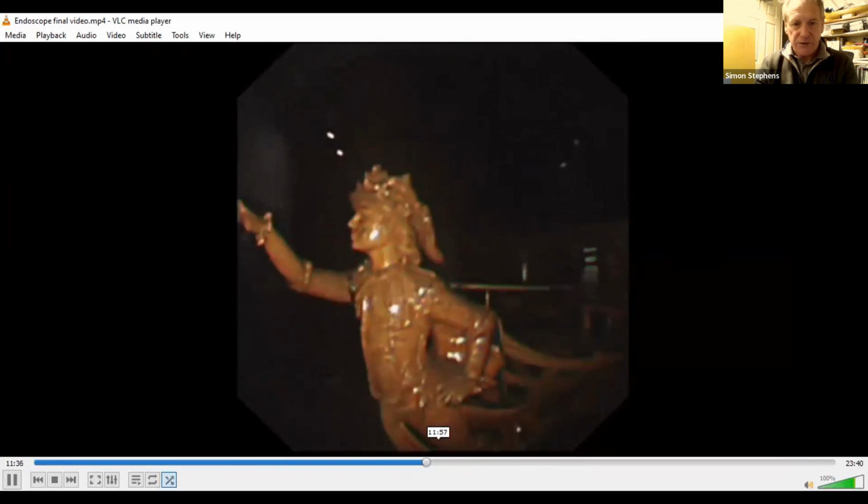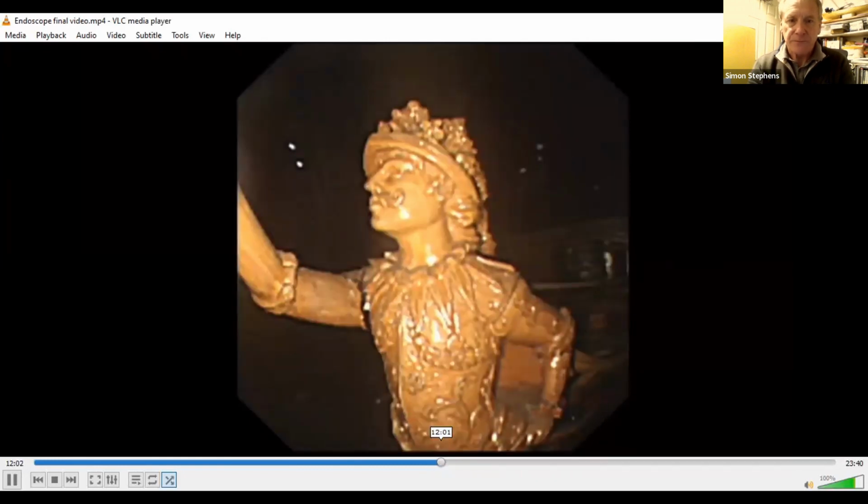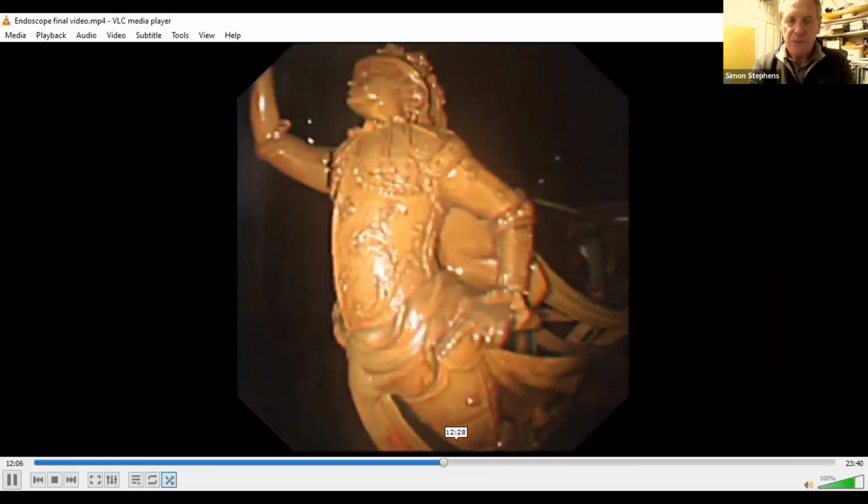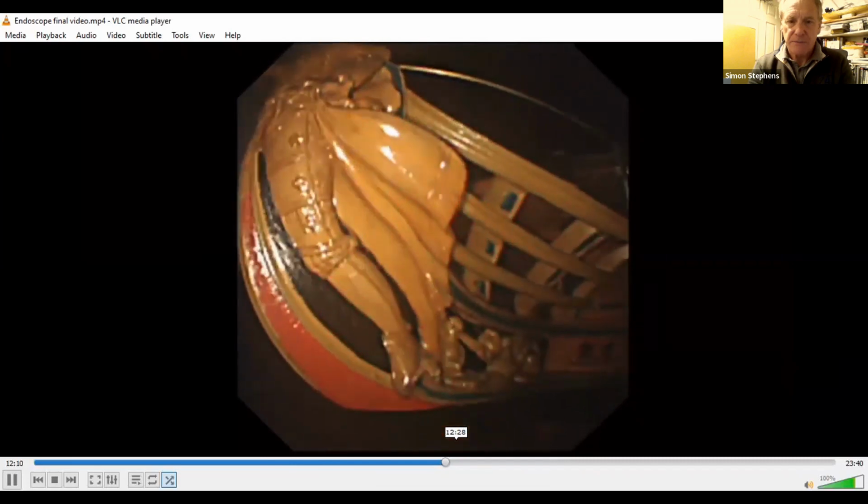Another use for this medical equipment is you can get in really close to show the detail and the construction and the sheer detail and quality of carving on these models. This is a model of a third rate, a Barfleur, 1768, showing the figurehead up close. Quite remarkable. This is about 4 centimeters in length or height, beautifully carved in boxwood and then varnished.